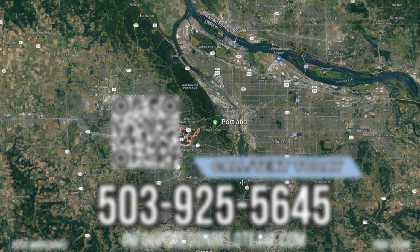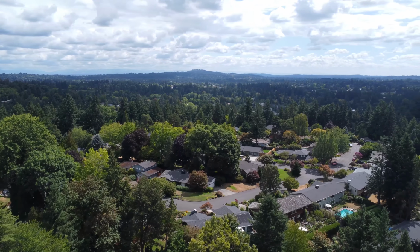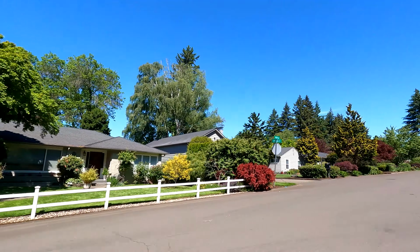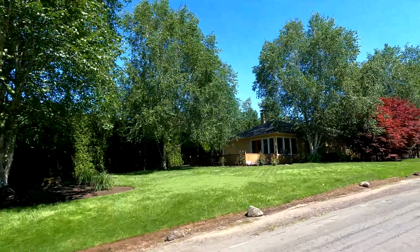You get a lot of the typical mid-century architecture, a lot of ranches, daylight basements, split levels, tri-levels, things like that. So you get some really classic mid-century homes, a style that a lot of people like. There are some downsides to that. You don't get the open concept as much. You can get smaller bedrooms.